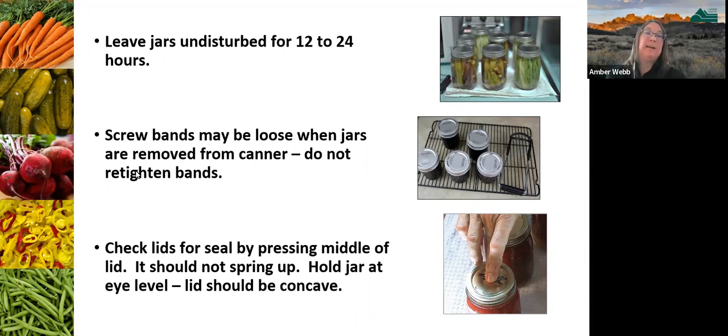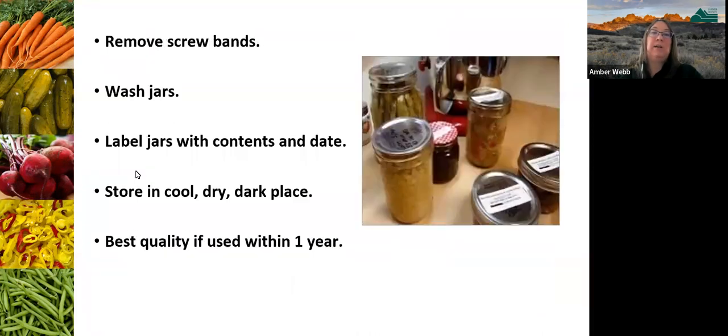The screw bands, because of the water boiling, may get a little loose. We don't need to retighten those. What you're going to do is remove those screw bands. They're not necessary during storage, and we actually recommend not using them in storage, because if you've had any kind of residue between the band and the jar, that can become moldy over time. If you've got extra water in there, that can rust those bands over time. It's just not necessary to keep those on.